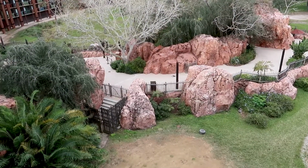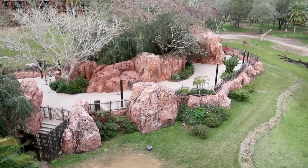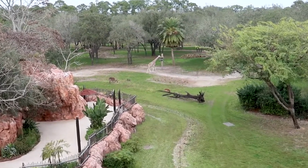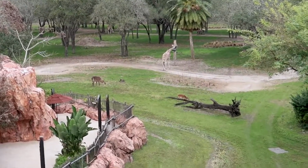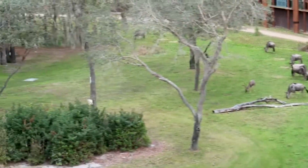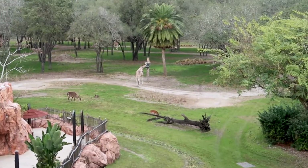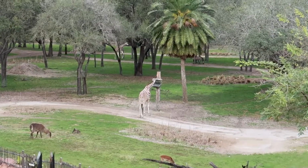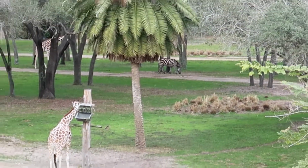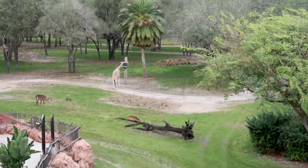So this is the view that they have. This is like the middle section. You can actually walk down this area, but you can look over this way. And some giraffe, some burros, and then some wildebeest over there. Very active. Oh, there's a giraffe there, and there's one in the distance. You can see all the way down there. Oh, next to the zebra. It's really cool. He's like, get out of here.